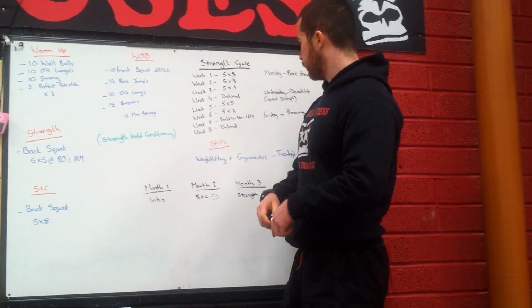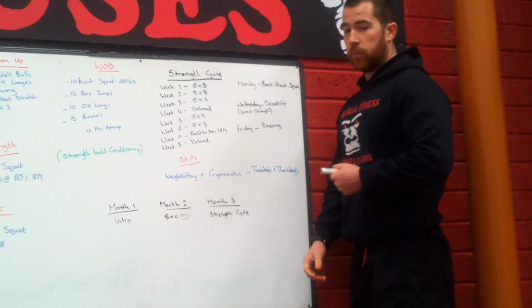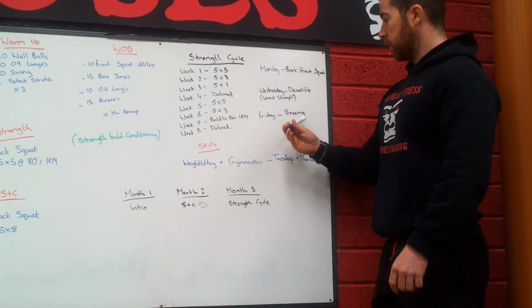And just to show you then, on a Monday we would always focus on either a back or a front squat. Wednesday would be a deadlift, and Friday would be a pressing.